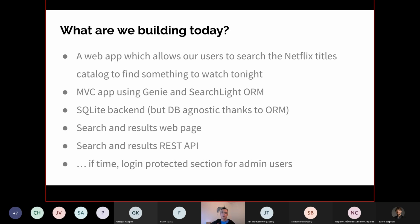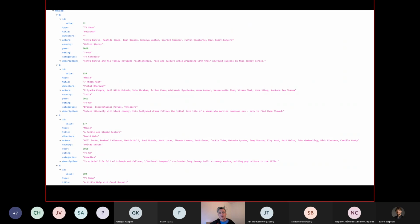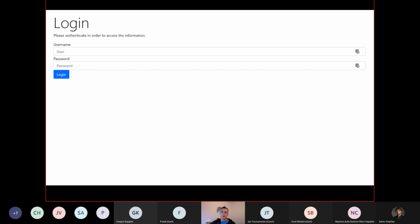It's going to allow searching for titles and displaying the results. It will also expose the data in the form of an API. And then if we have time, we're going to see how we can create a login-protected section for admin users. This is what it's going to look like. We can call it Watch Tonight. It's got the search form. These are some results that are being displayed after the search. The same results being displayed as a REST API. And this would be the admin protected area if we get the chance to do it.